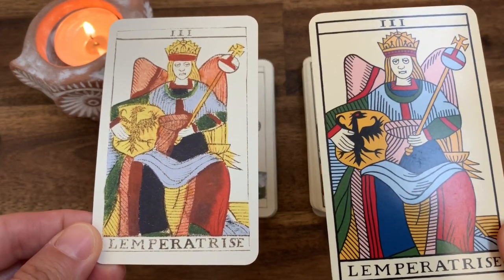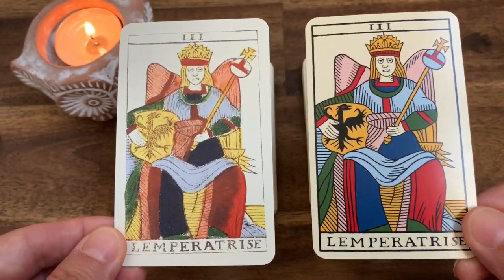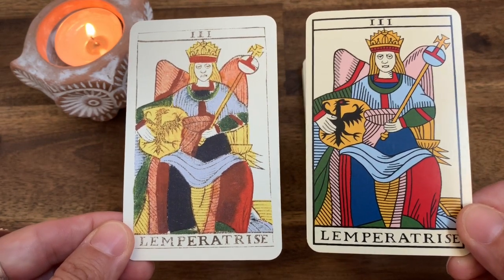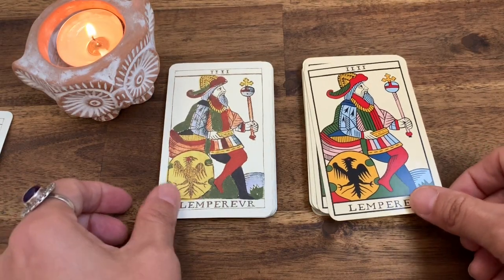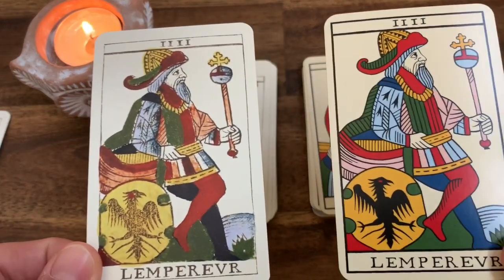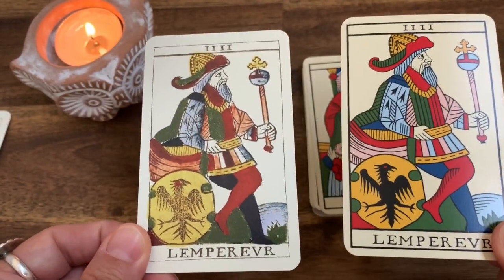The Empress. So again we see the ball here is white and here is light blue. The eyes are a little different, the shape of the face is a little bit different. So again, discrepancies in the coloration of that globe.